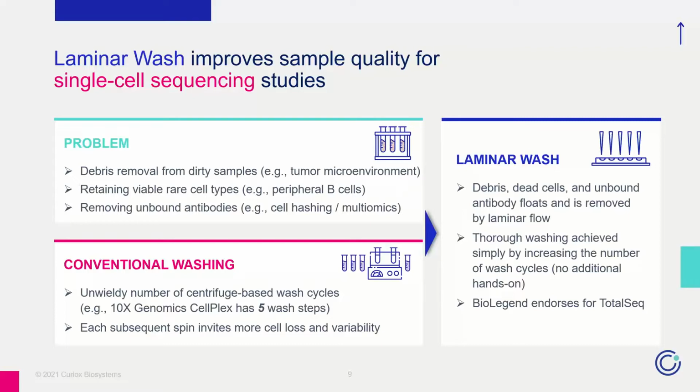So with that, I'd like to hand it over to Dr. Bemark, who's going to go over more of the biology behind the single cell sequencing and some of his immunology studies that he's using Laminar Wash for. So with that, I'll turn it over.